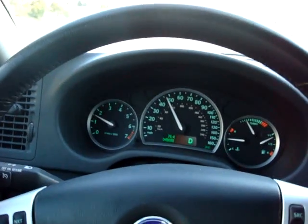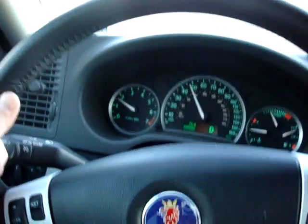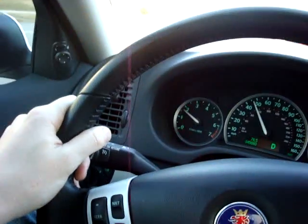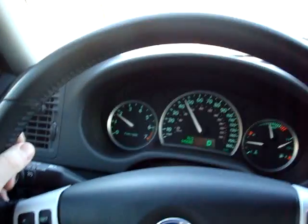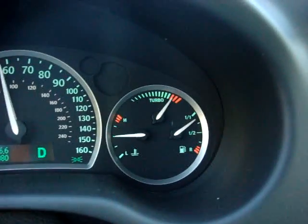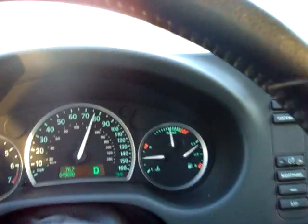So the Optiflow intake actually adds a lot of sound to it. You can actually hear the turbo, you can hear the dump valve. It sounds pretty cool, especially when you have full boost and you let off, and it kind of makes that little sound that everybody kind of wants. But let's find a good straightaway here. I'll show you this boost. And that'll get you back up to about 40 to 80 miles an hour in just a few seconds.